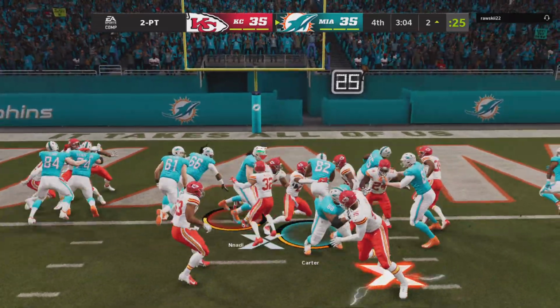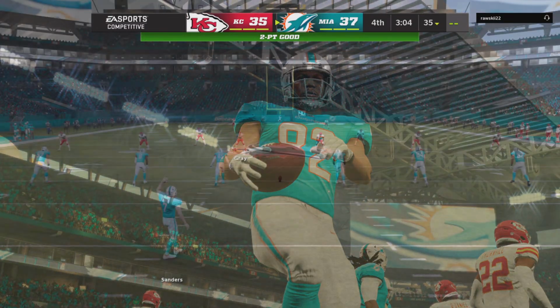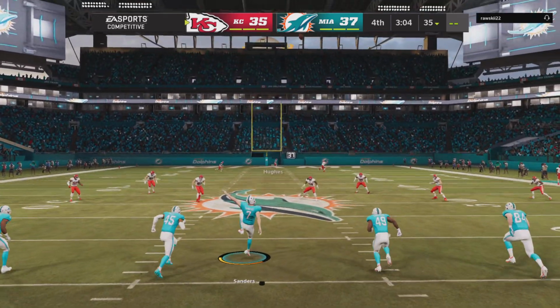They'll try and run it in. And he will get into the end zone. So they knew what they were doing all along, right? Now to lead two here in this fourth quarter. Now after the touchdown, ready to kick it away is Sanders.